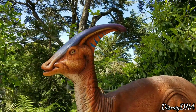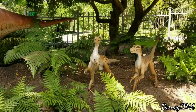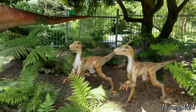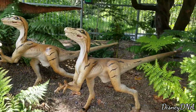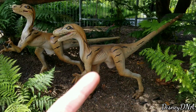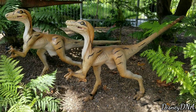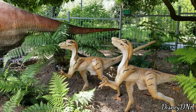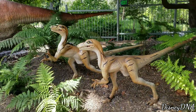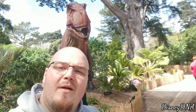Parasaurolophus. Yeah, I'm not gonna try that again. But these things are truly terrifying. I mean, that's really creepy. Look how their tail underneath right here. That's all part of their tail. Wow. I think these would give raptors a run for their money. Okay, they're sounding hungry. I think it's time we head back in.